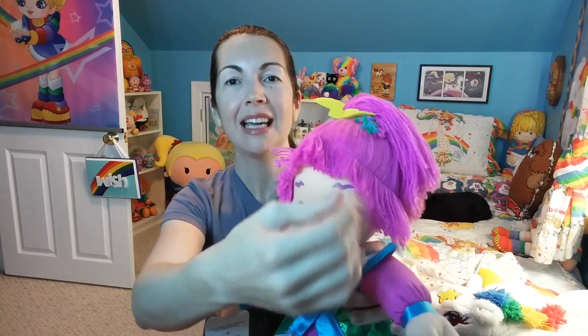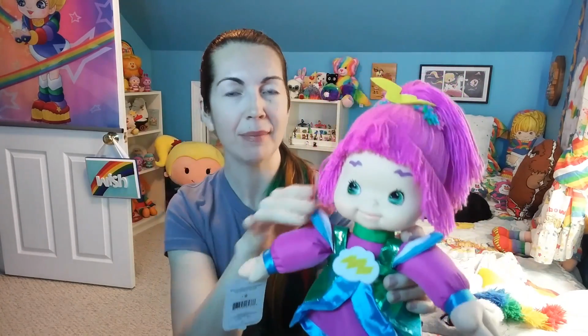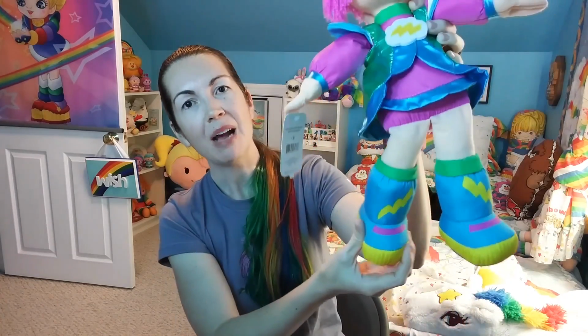She has this lovely kind of magenta colored hair, kind of fuchsia. I'd say more magenta because I've got fuchsia and that's more reddish. So yeah, if you've got a better word for that color, let me know. But I think magenta is probably about the closest. And it matches her outfit, her bodysuit, her arms, and then the strap that's on her boot here.